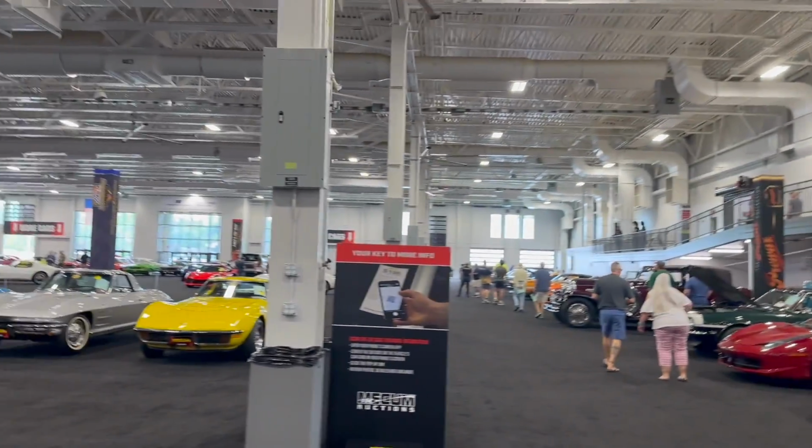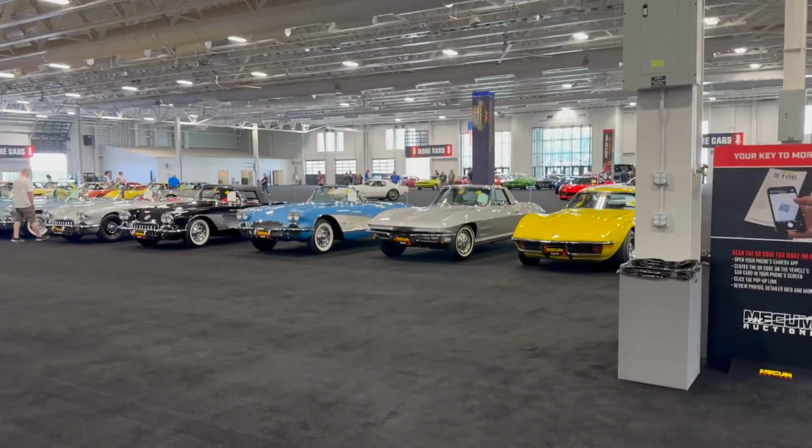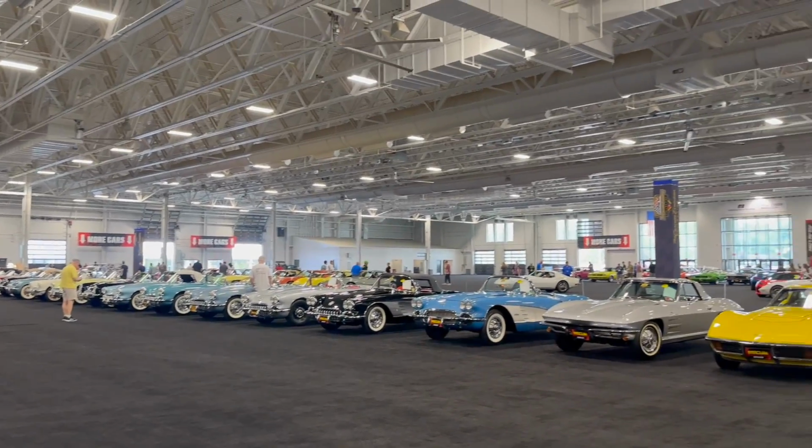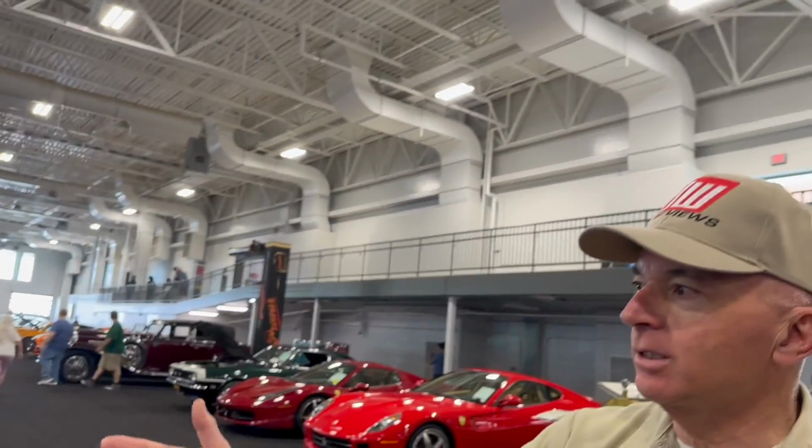So my dad was talking to an employee here who spoke a little bit about these Corvettes that are rolling in. And what exactly did he tell you, Dad? He said the man is selling part of his collection, and he's selling one Corvette from every year from the start of Corvette all the way through, and that's what they have lined up here.